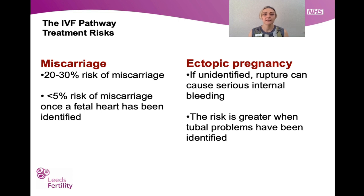If an ectopic pregnancy is not identified, it may burst and cause serious internal bleeding, which can be life-threatening. The risk is greater when tubal problems have been identified. After IVF, we always do the pregnancy scan a bit earlier, at 6 weeks or 4 to 5 weeks after the egg collection date, to locate the sac, if not yet the active heartbeat, and therefore reassure you that you are not at risk of an ectopic pregnancy rupturing.